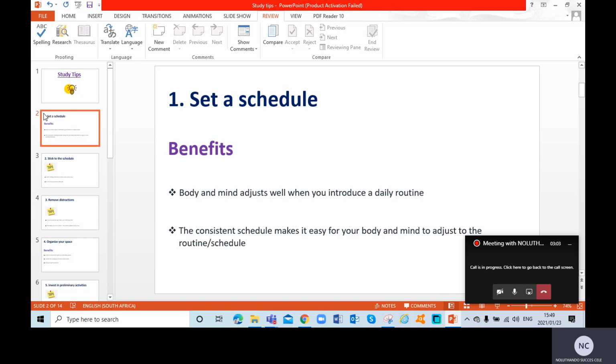So, study tip number one is to set a schedule. There are a lot of benefits for setting a schedule. Number one is that your body and mind adjusts to the routine that you have introduced to your body and mind. And number two, the consistent schedule makes it easier for your body and mind to adjust to the schedule or the routine that you have introduced your body and mind to.